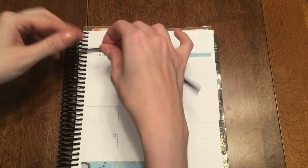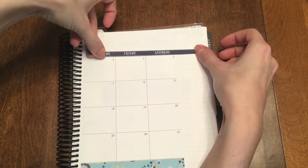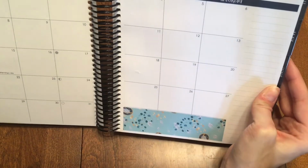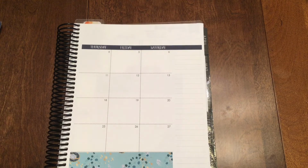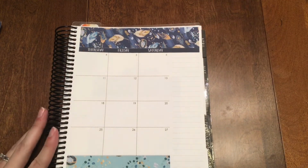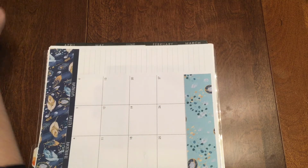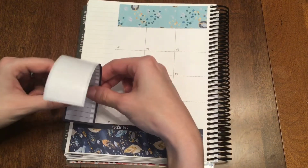Okay, so now Thursday, Friday, Saturday. I'm pretty sure this goes here. I think that looks pretty even. I don't know what I'm doing. Like, welcome to life, right? Okay. Okay, so now that we have that, oh, and then I'm going to put down this quite large sidebar sticker. Make sure you can see.